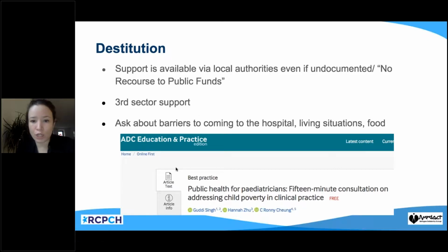As I say, this is a huge issue in itself, and it applies. Thinking about destitution and poverty doesn't just apply to children who are migrants, it applies to a huge swathe of the population. This is a really great article in Archives of Disease in Childhood, and I'd really recommend you take a look for a bit more depth about exploring destitution with your patients and what you can do to support them.